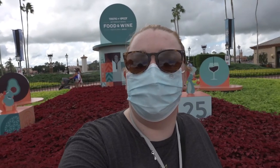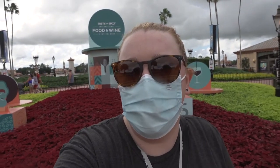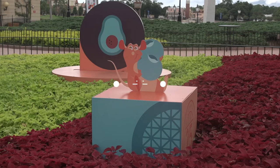Welcome to the 25th anniversary of the Taste of EPCOT Food and Wine Festival. Let's eat.